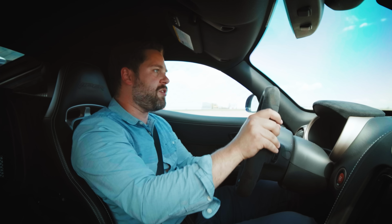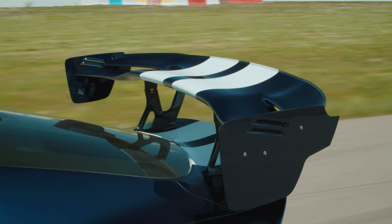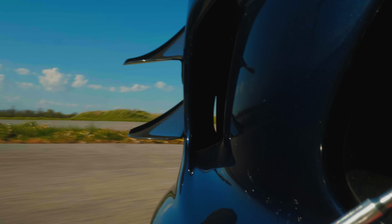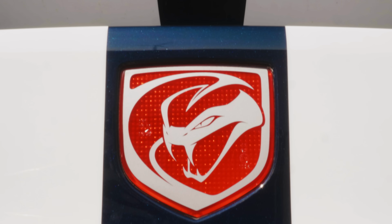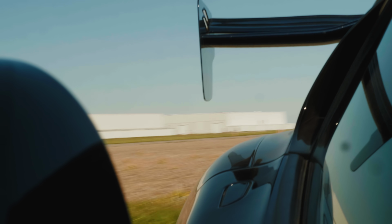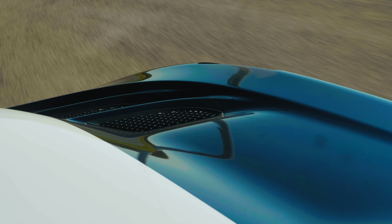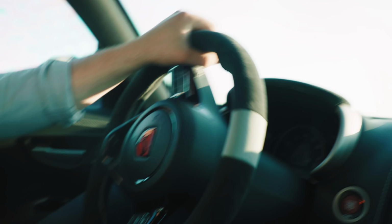I've never driven a car with this much downforce before. And I'll tell you right now, you can go into corners at speeds that you don't, like even these tight ones, you just don't think that it should be able to do, and it just does it. Oh my god, my face is coming off. Oh. The steering gets really heavy when loaded up too.